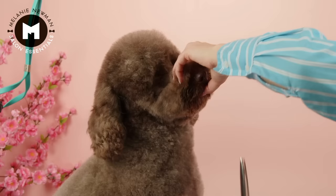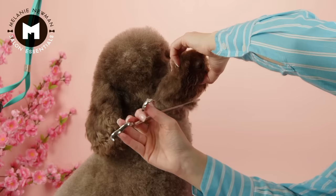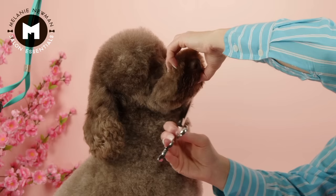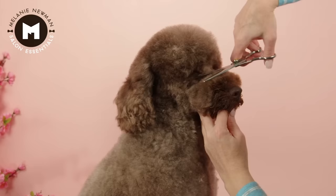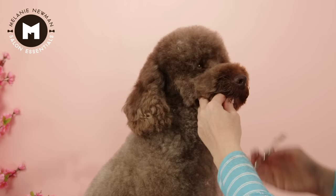Tidy off our jawline. So when we comb everything down, anything sticking out from where we've scissored our shape in, we're just going to scissor off, because we still want this nice and round and curved coming up to that cheek area. I'm going to switch to my thinners and just soften off the top of his muzzle area and around his lip area. Good boy.